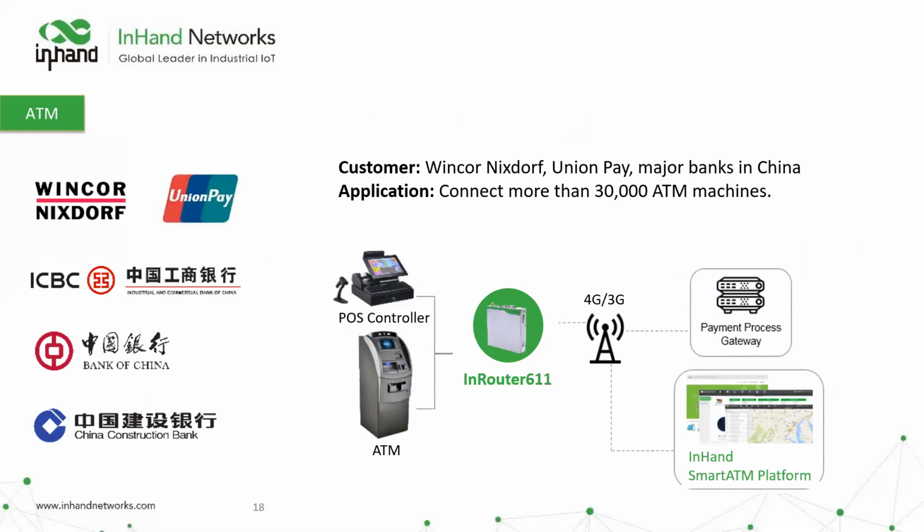So for this one, Wincor Nixdorf, Union Pay, major banks. From the financial aspect for ATMs, we've seen a lot in China, we've seen it in Canada, we've seen it in the US. It's just basic connectivity. The router connects to your POS system, your card reader, or your ATM. It's going to create that VPN and move that data to the payment processor, and then the payment processor will send it back so the transaction can be processed.